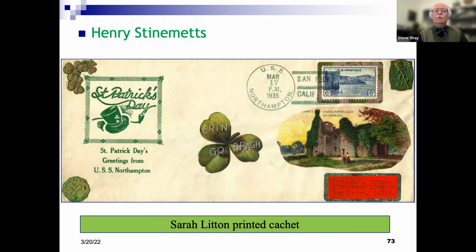And again, another one of a kind with the Sarah Litton printed cachet, but a couple of stickers in the corners, a sticker in the center, and a nice Irish castle design underneath the stamp.